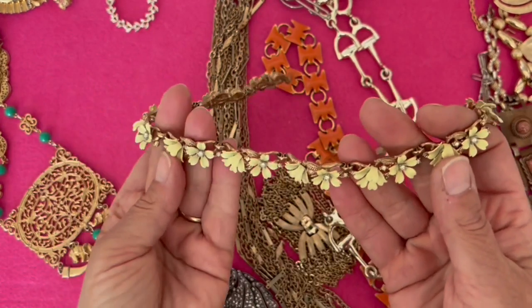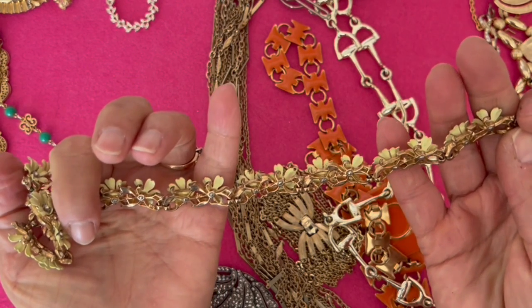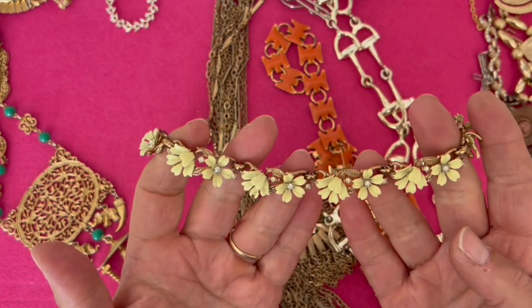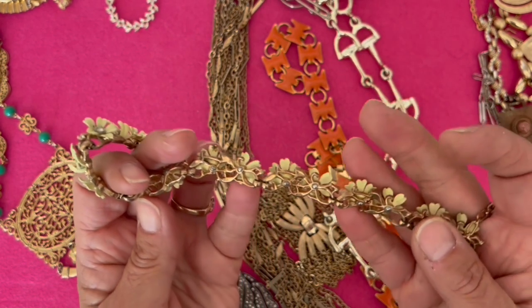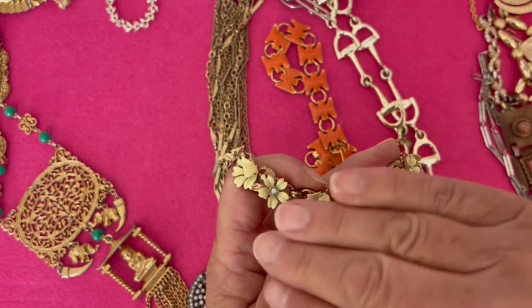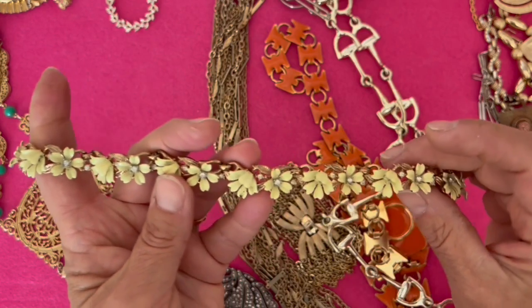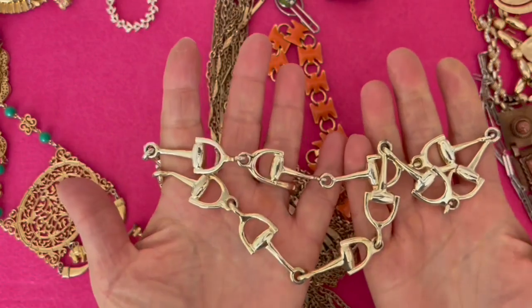Now this necklace is most likely from the 50s. It is older, it's really well constructed, but I can't figure out who it belongs to. It feels like a Coro or, I don't know, it's almost too nice to be Coro. But I can't find a mark on it, and I can't find it online. It's got this little petal that is intentionally folded over every other flower, and then the alternating flowers are open. It's really pretty.